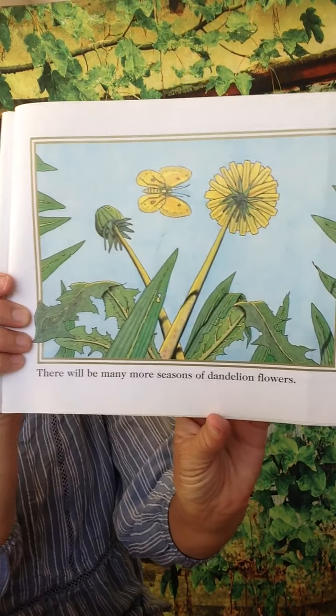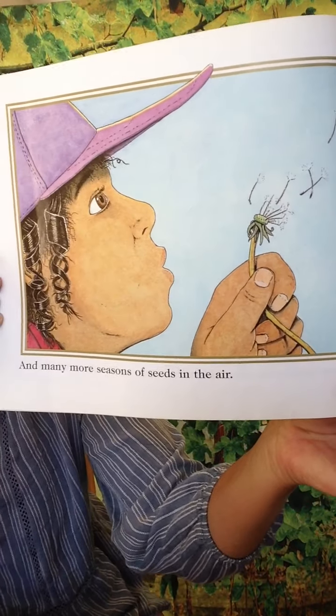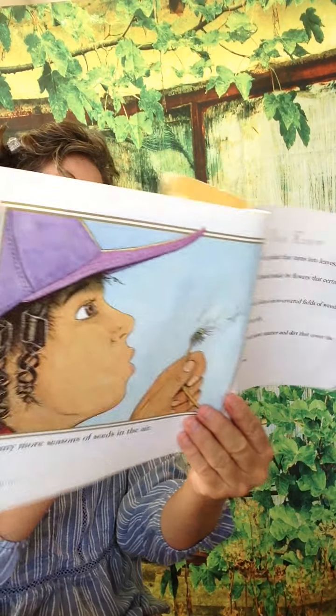There will be many more seasons of dandelion flowers and many more seasons of seeds in the air. And that's one of my favorite things to do with a dandelion puffball, is to make a wish and blow it. And that's the end.